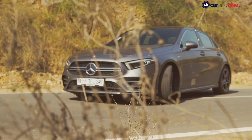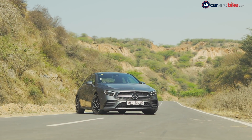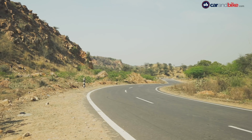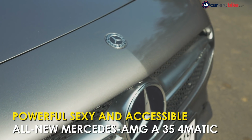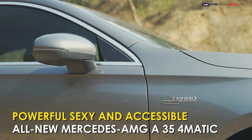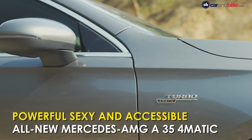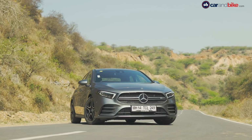Aggressive. That is what you would call not just how this car looks, but also the strategy behind its India debut. It is the second AMG model to be built here in the country. Mercedes-Benz India has been very proactive the last few months, and this is just another example of that.